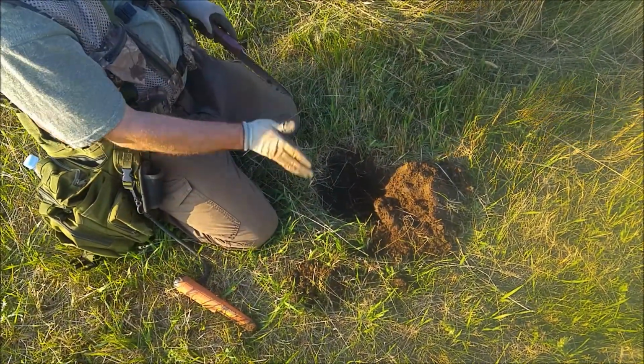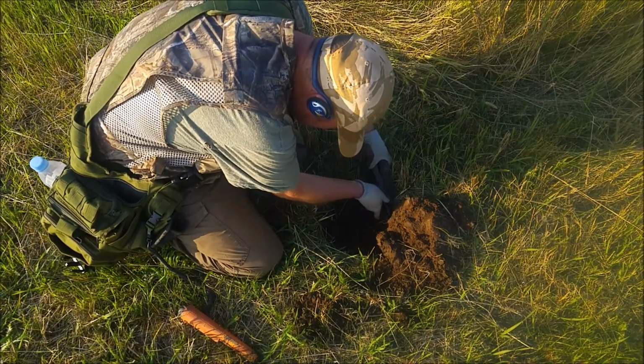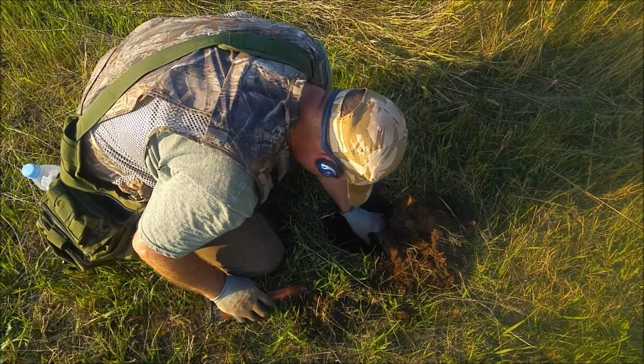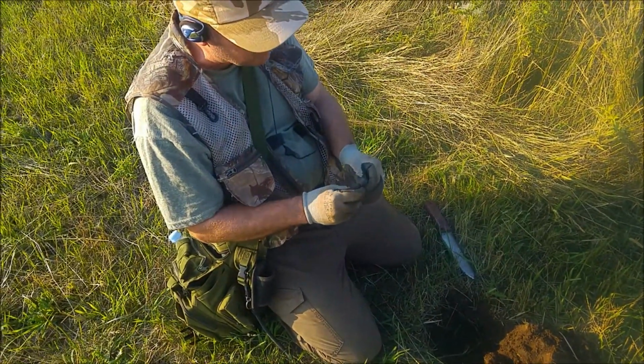Just at the end, I obviously waved off a little bit too far there. Right down there. Oh, there's. Oh, is it? Oh no, it's not a coin. It's a button. Oh, it's a beautiful button. It's a military button.